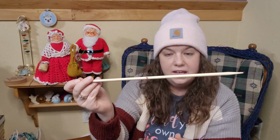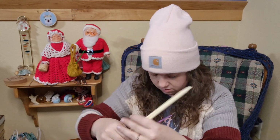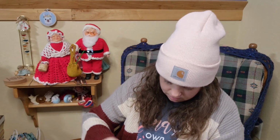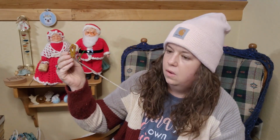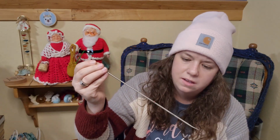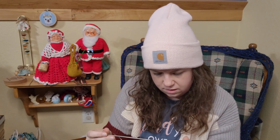But this is a 10. I'd say that's probably trash. But man, is that heavy. I don't think that's a knitting needle. I don't know what that is.